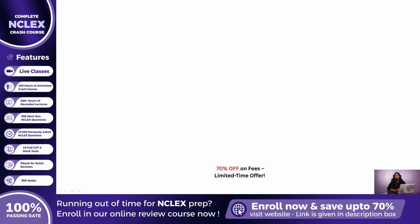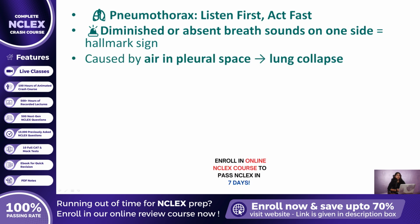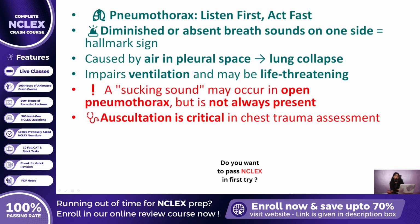Diminished or absent breath sounds on one side are a hallmark sign of a pneumothorax, especially following blunt trauma. When air escapes into the pleural space, it prevents the lung from expanding, collapsing part or all of it. This impairs ventilation and can become life-threatening if not quickly addressed. While a sucking sound may be heard in open pneumothorax, it is not as consistently present as diminished breath sounds. That is why auscultation findings are critical in the immediate assessment of chest trauma.